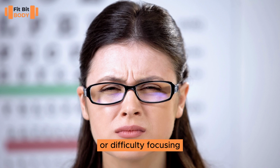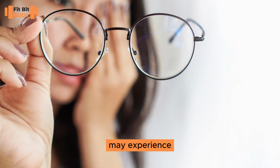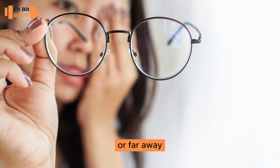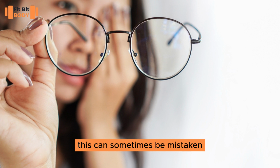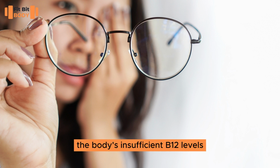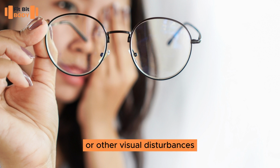difficulty focusing. Individuals with a vitamin B12 deficiency may experience blurred vision, especially when looking at objects up close or far away. This can sometimes be mistaken for the need for prescription glasses, when in fact the root cause lies in the body's insufficient B12 levels. If you are experiencing blurry vision or other visual disturbances, it is essential to have your eyes checked by an eye care professional to rule out other possible causes.